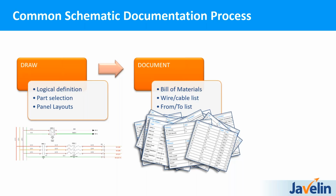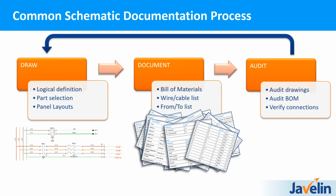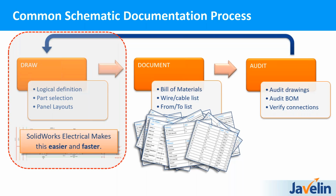The last phase, which is often the ongoing phase, is where we have to audit. And this is anytime we make a design change, so it comes back into that section. We have to go through our drawings, we have to go through all of our bills of materials and our reports, and we have to verify that it's all still valid.